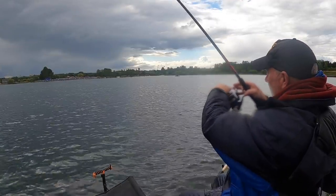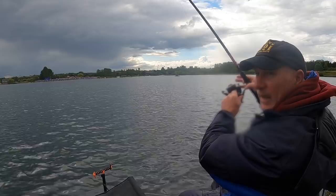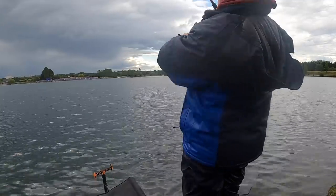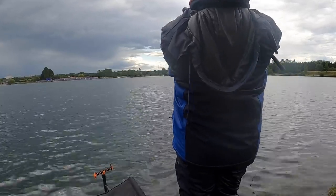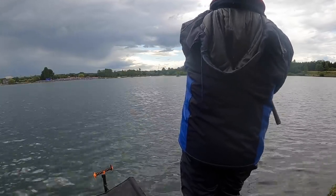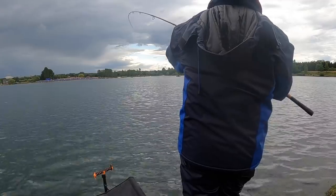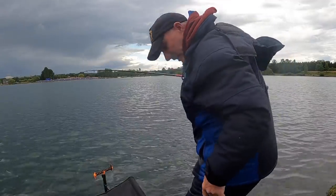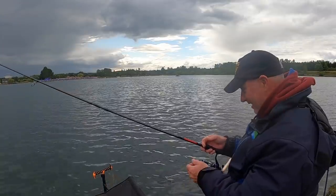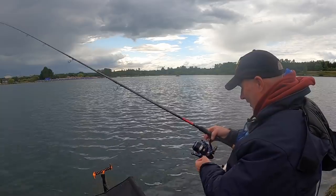Well, I think I've got another tench on. Ripped all my line out and I could take my line clip off. Just gone solid again. Oh, I'm going to save your battery. See if I can get him out. Oh dear. Right.